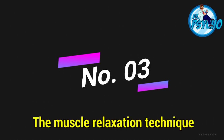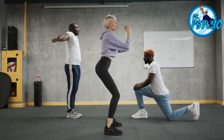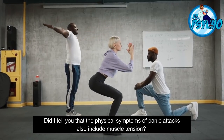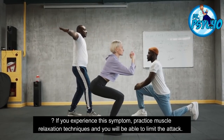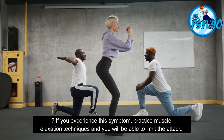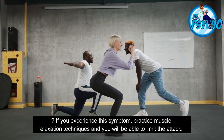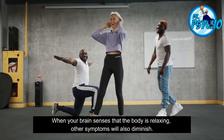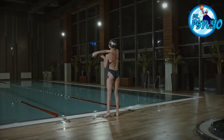Number 3, muscle relaxation technique. Did I tell you that the physical symptoms of panic attacks also include muscle tension? If you experience this symptom, practice muscle relaxation techniques, and you will be able to limit the attack. When your brain senses that the body is relaxing, other symptoms will also diminish.